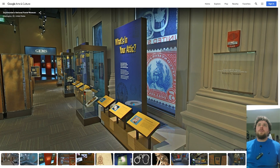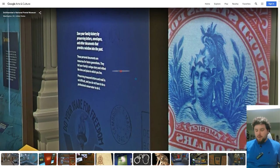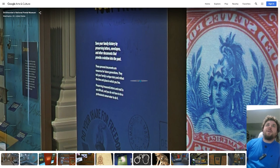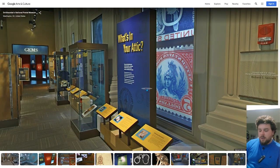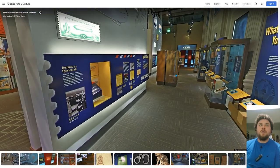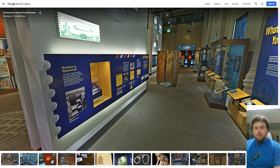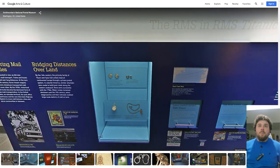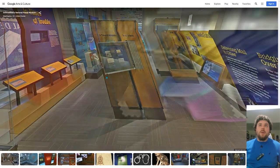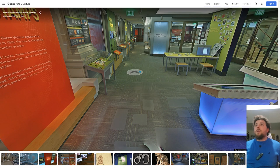Connect with U.S. stamps. What's in your attic? Save your family history by preserving letters and envelopes and other documents that provide a window into the past. These personal documents are resources for future generations. This is very true. This is why I try to save some of my family covers. Maybe one day my grandchildren or their grandchildren will read some of the letters that I've saved from me and my grandma and my family. Okay, so we saw that.